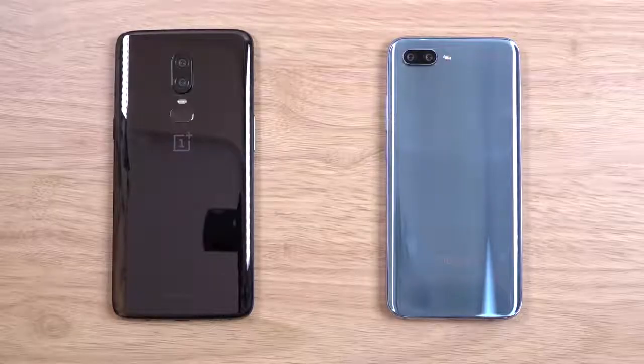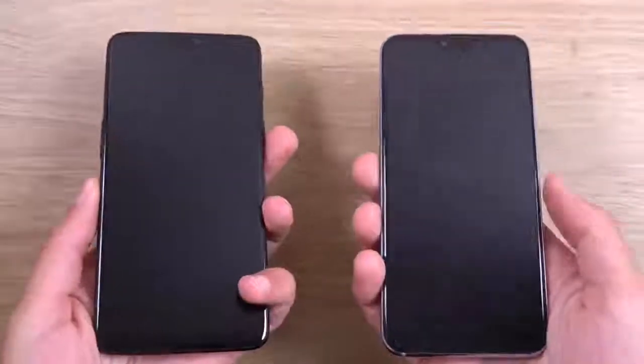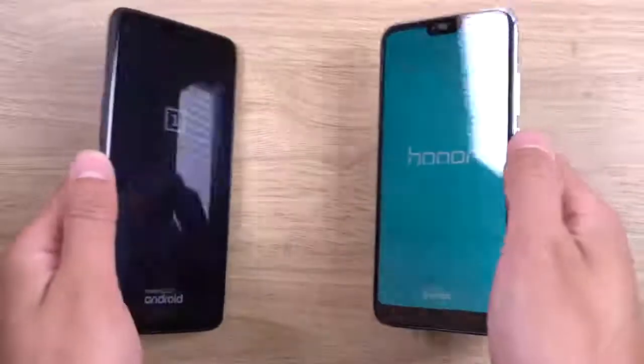Hey guys, so I want to do a comparison between the OnePlus 6 and the Honor 10 here. Very nicely priced handsets, coming in at under €500, which is a rarity nowadays. They're going to do everything you want them to do, but which one is the faster device? That is what I want to know here.